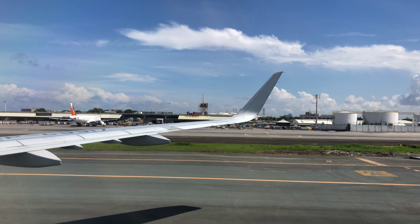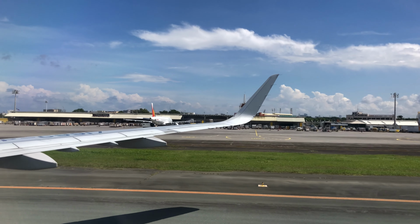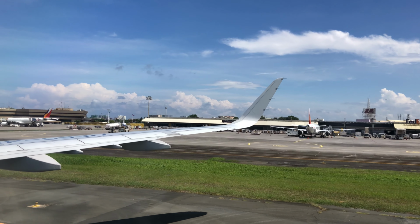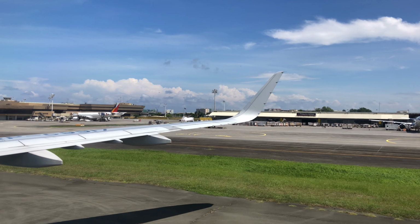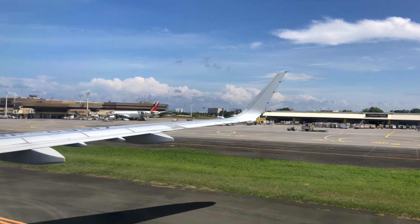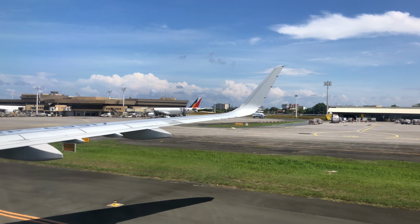Mabuhay! Philippine Airlines welcomes you to Manila. The time is 5 minutes past the hour of 10 in the morning, and the day today is the 10th of July 2019. The ground temperature is recorded at 29 degrees Celsius or 84.2 degrees Fahrenheit. Please remain seated with your seatbelts fastened until the aircraft comes to a complete stop and the fasten seatbelt signs are switched off. May we remind you to check areas around you for items you might leave behind. For passengers in assistance, please deplane last. Our cabin crew and ground staff will be happy to assist you.